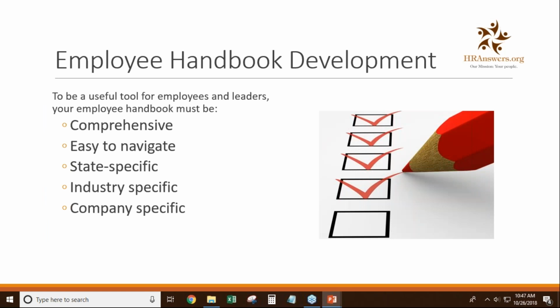So how does an employee handbook really come together? What does that process look like, and what are we looking to include as key factors? In order to make sure that this employee handbook truly is a useful tool for folks within your organization, we go down this checklist with every single client as we develop their handbook.